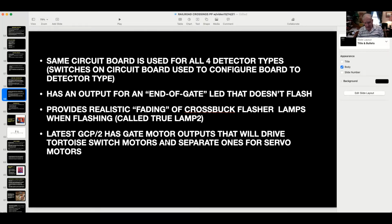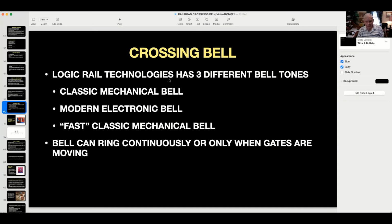And the other thing they have now is gate motor outputs that will drive both tortoise switch machines as well as separate ones for servo motors. So you can actually drive a servo motor now off of this GCP2. You don't need to go with the tortoise switch machines. This is fairly new. They have 3 different crossing bells available: the classic mechanical bell, the modern electronic bell, and the fast classic mechanical bell. You can go on their website and they actually have recordings you can listen to, so you can see which one you like. The bells can ring continuously or only when the gates are moving.